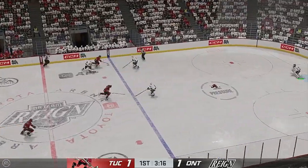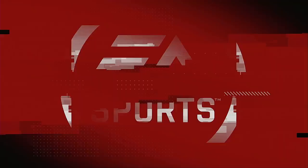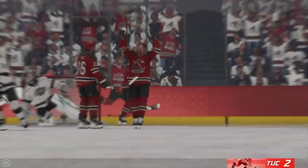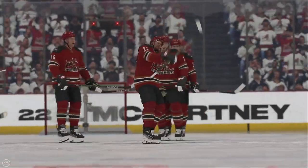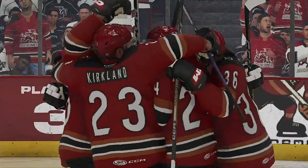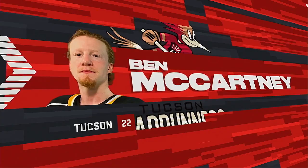Quick feed to Chenik. Now a quick pass to Drew. Here he is on the backhand! Scores! There it is, the go-ahead goal! And how good does that feel? You can see the celebration. The energy is certainly there, and now it's about dictating the pace going forward.